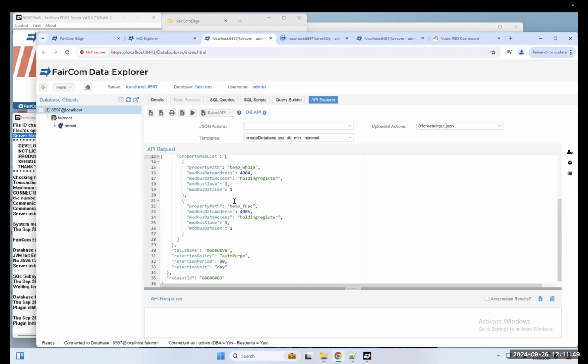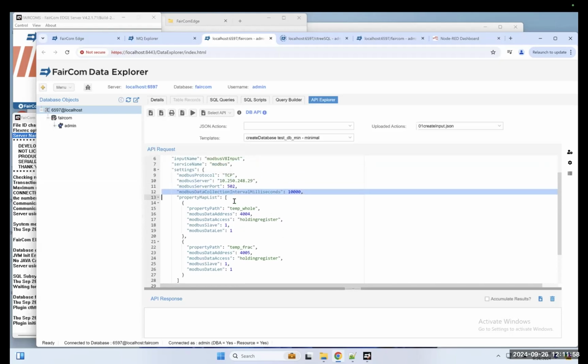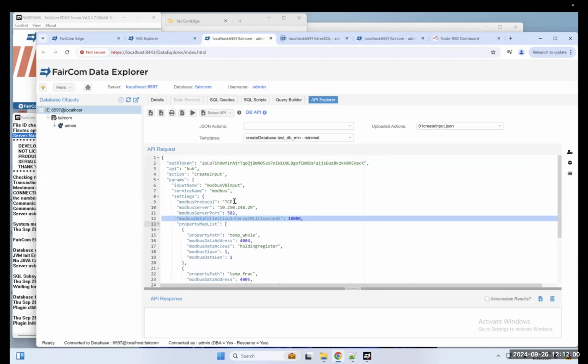But if you're not familiar with JSON, this looks a little bit like code, but really it's not code. It's just a data description language. So it's structured, and there's a tag and then a value for all of it. So which one of these things is the Modbus server IP? Well, it's probably the one labeled Modbus server. So that makes it nice. JSON's easy to work with.